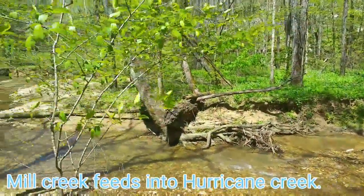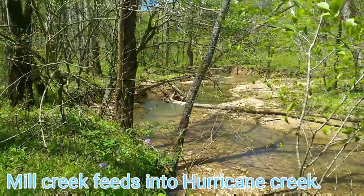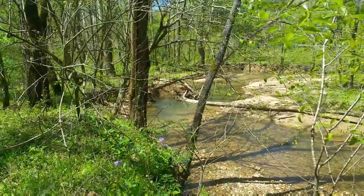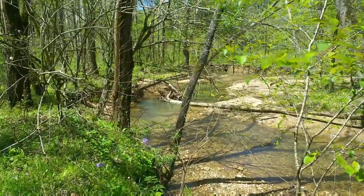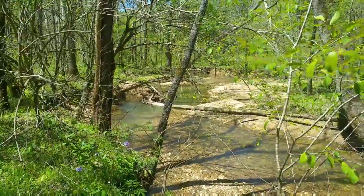Thought we'd give you another little picture. There are several creeks that come together here. Turkey, Hurricane, I think there's a couple others, I'm not sure of the names, sorry. But that's what makes this area kind of unique, is you've got this convergence from so many different water sources.